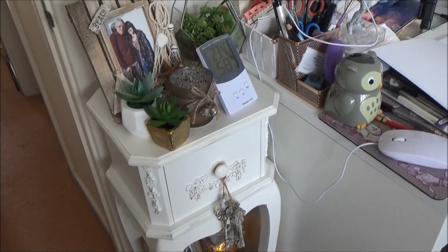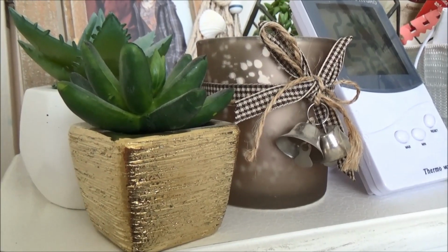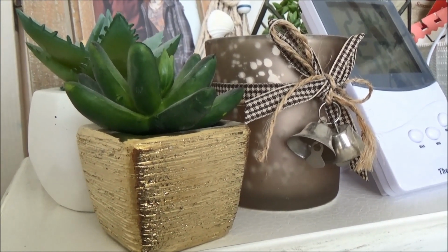Just inside the door here we have a little cabinet which I bought from a company called Melody Maison. I really like the sort of French antique distressed look, and because it's distressed you don't have to worry about messing it up a little bit, because you can just say it's part of the design.